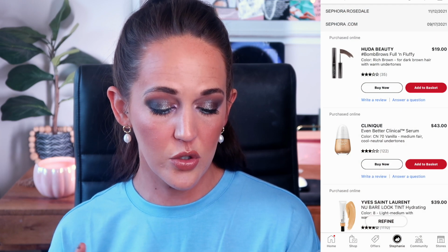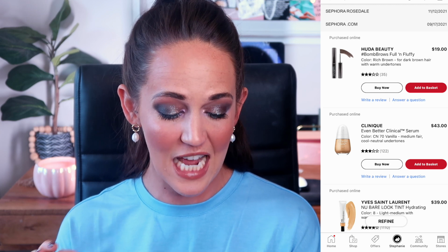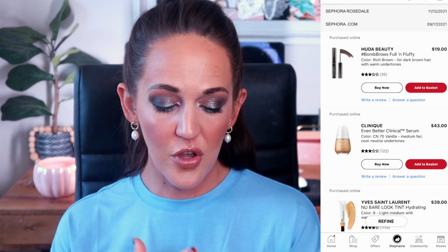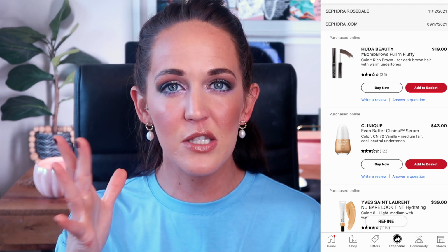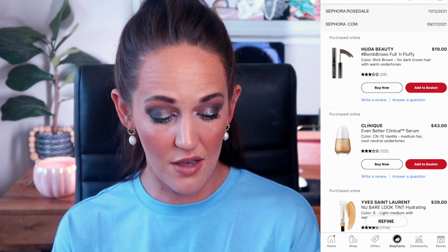On September 17th, I think Sephora was doing 30% off their foundations. So I purchased the Clinique Even Better Clinical Serum Foundation, as well as the YSL New Bare Look Tint Hydrating Skin Tint. I love both of these so much. Both are great products. The Clinique has such a good wear time, as well as a good medium coverage, but it's a serum foundation, so it's super thin on the face. I love that product.